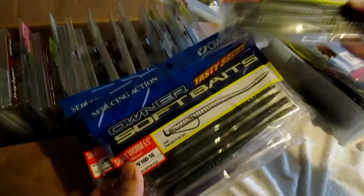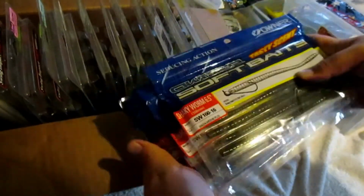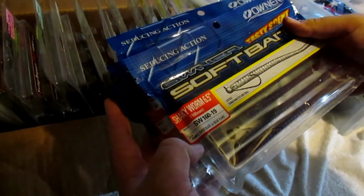Hand me those. Got 4 packs of Owner, 7-inch, I'm sorry, 6.5-inch shaky worms. Specifically designed for shaky head fishing. This is my favorite color. Purple chocolate with blue flake.